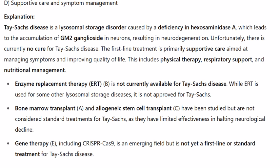Enzyme replacement therapy, ERT, B, is not currently available for Tay-Sachs disease. While ERT is used for some other lysosomal storage diseases, it is not approved for Tay-Sachs. Bone marrow transplant, A, and allogeneic stem cell transplant, C, have been studied but are not considered standard treatments for Tay-Sachs as they have limited effectiveness in halting neurological decline.